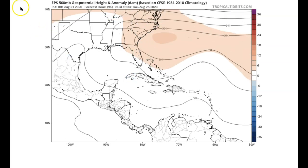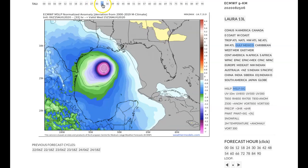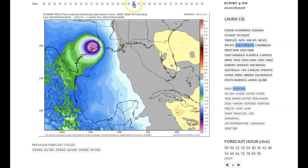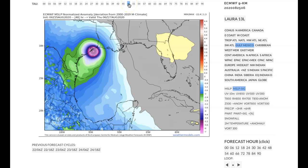but the writing is on the wall. The trend is on the wall here. We've talked about this since yesterday. These maps via weathermodels.com show the latest 6Z European operational model with a direct impact into the Houston area just east of Galveston. Really, the center, the eye, would go just east of downtown Houston, but it would impact the harbor. But I still think this is possible, that this could be a little too far east.